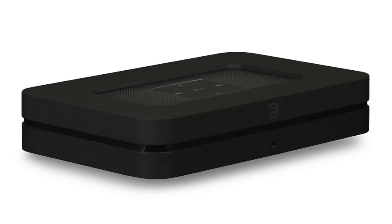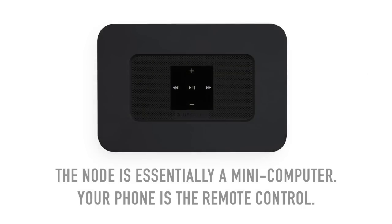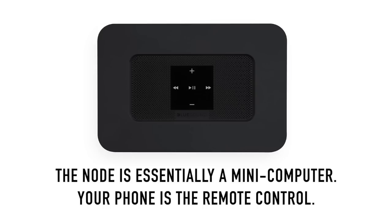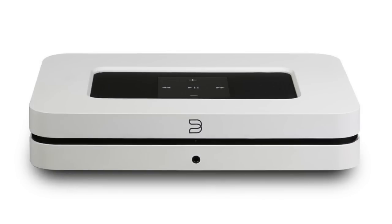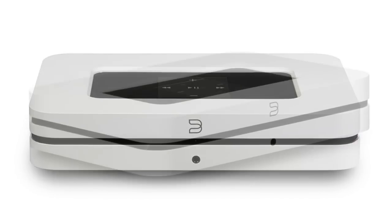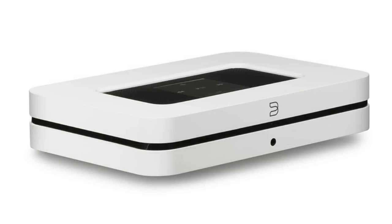The device is controlled with an app you download to your phone. The Node also has two-way Bluetooth connectivity for transmitting and receiving, and works with Apple AirPlay, Amazon Alexa, and Google Assistant, though I don't test those features in today's video. I am using this strictly as a high-res music streamer to my existing traditional stereo system.